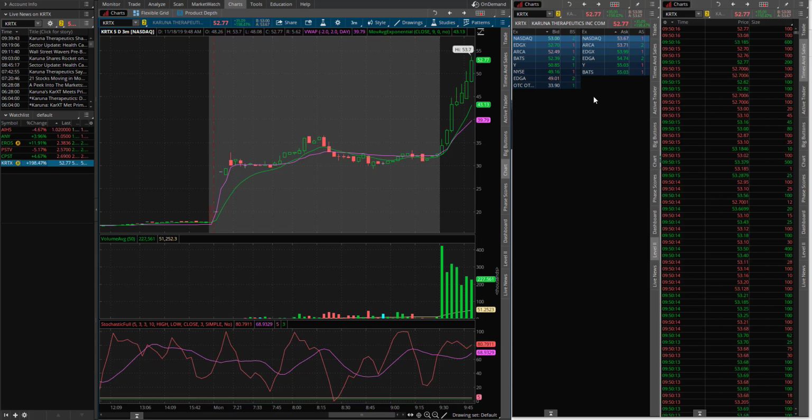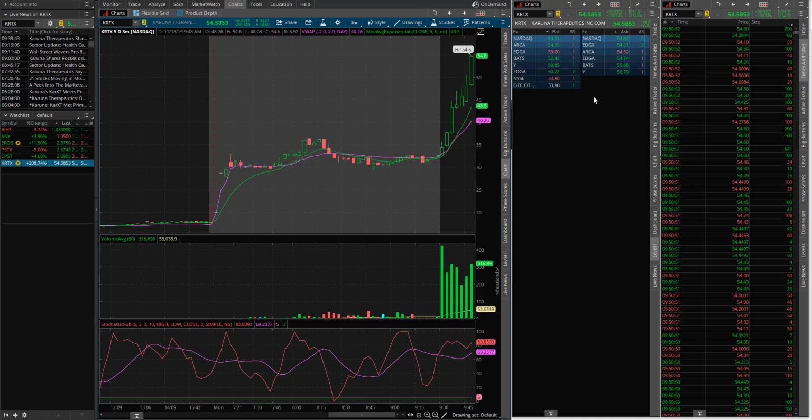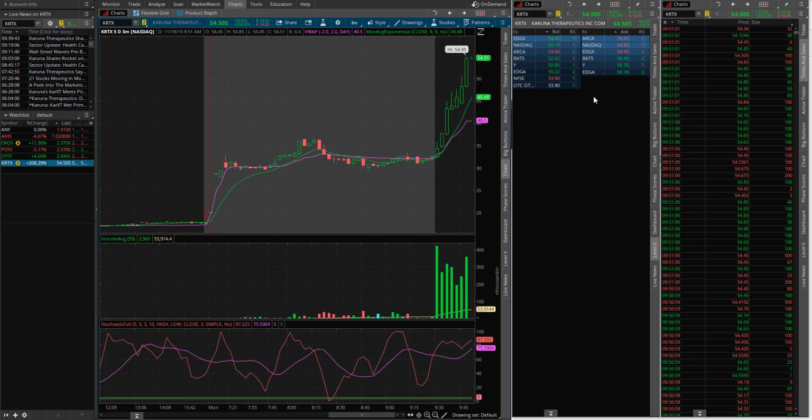Nearing a halt here on KRTX. 50.7, 53.7, 54.57 now the halt levels. It just moved up. Yeah, chat guy's just watching KRTX. He's not trading it. $54.57 now, halt levels, trying to halt again. $55.36 now the halt levels. 45.3 the downside halt.